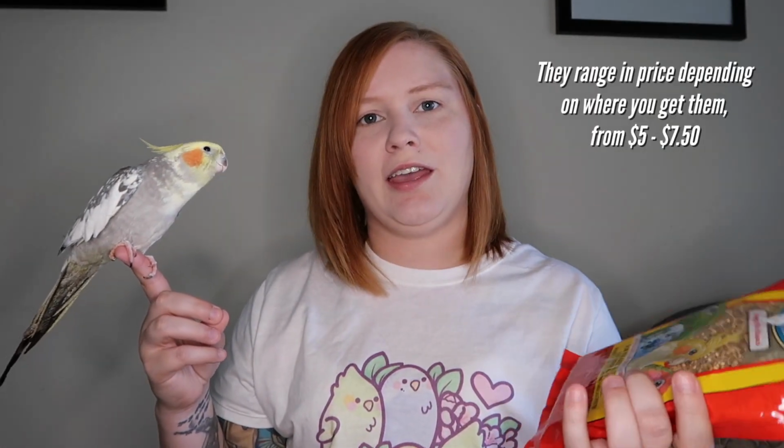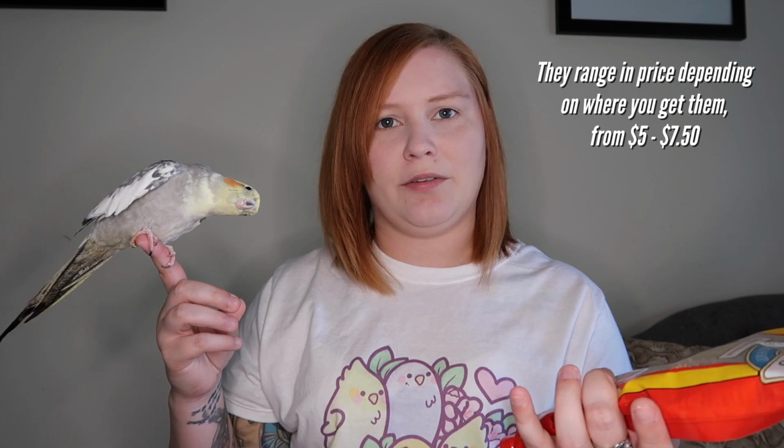Now, with Avicakes, they do have seed in them, but they also have pellets. So it's actually 50% pellets and 50% seed. So this is an occasional treat that he gets on his little play area when he's out. It's kind of like a chocolate bar. You just break off a small square and give it to them. And if they have enough dexterity, they can hold the little square with their foot and eat it. Archie can't quite do that, so he just picks at it while it's on the table.